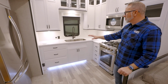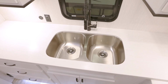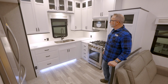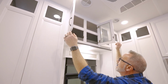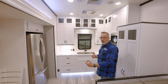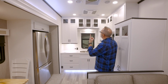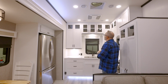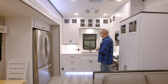Gorgeous solid surface countertops, undermount stainless steel sink and high-rise faucet dominate the rear wall of the 388 RK2. Up top, you're also going to see a great blend of both shaker style cabinets and frosted glass inlay when it comes to the woodworking, with hideaway hinges, matte black pulls, and above that, they gave me two, not one, but two high output air conditioners, one here and one is going to be up in the master bedroom, which we'll show you here shortly.